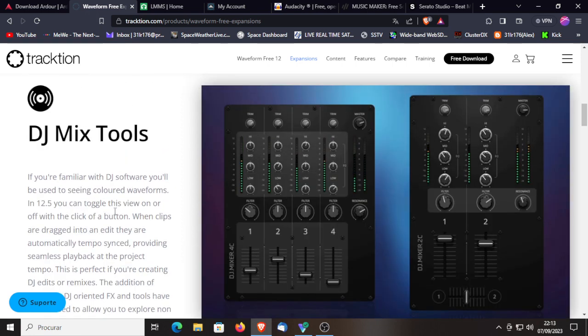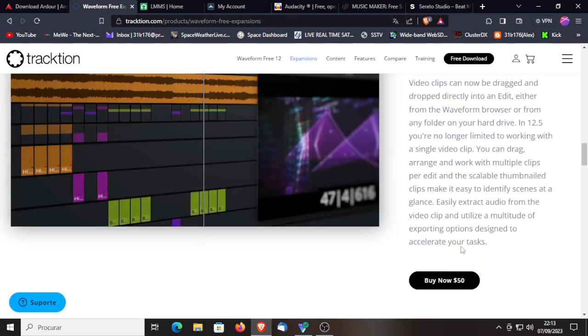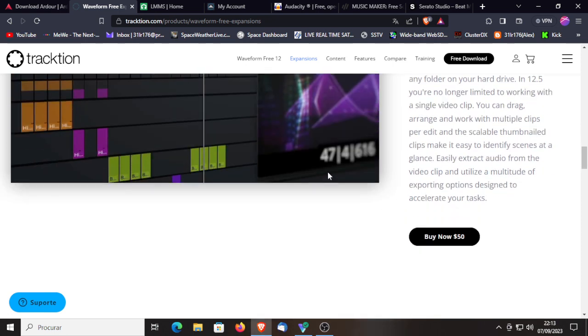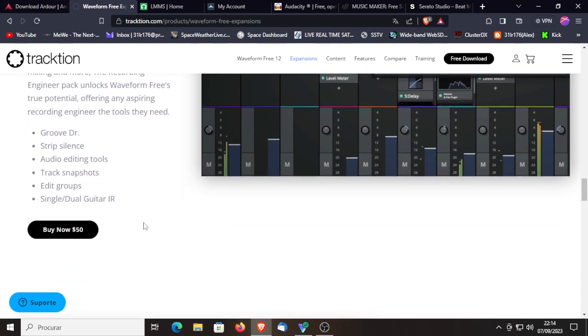You have here DJ tools with some tools for DJing and remixing, 50 euros. Pro Video for editing and syncing up to video clips, etc. For film scores, video games, or movie projects and stuff, 50 euros. Recording Engineer is another 50 euros. They have all sorts of settings for pro recording, mixing and editing.